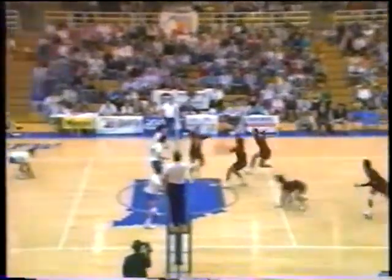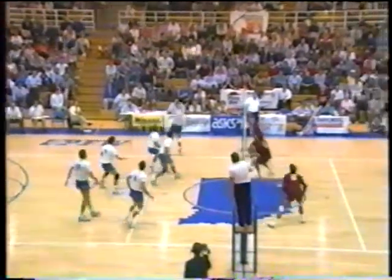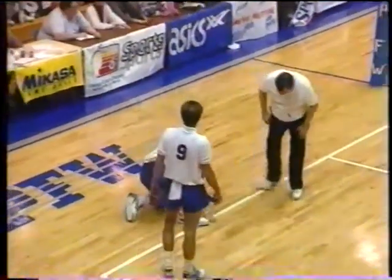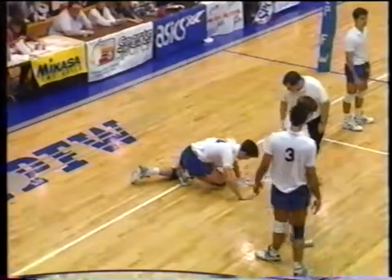Looning, back serving still for the Dons. Again, IPFW with the dig, out to Malcolm. The block by Perkins and Ivy. Bring that one down. IPFW, they continue to play defense and pass the ball up to the target. The middle is being very effective for IPFW.